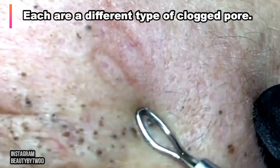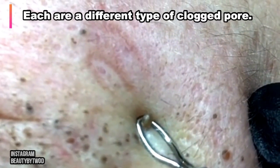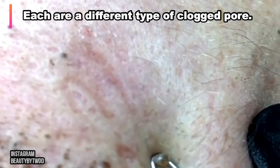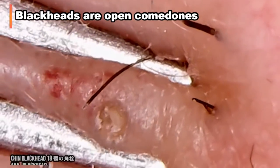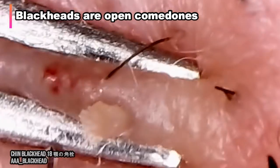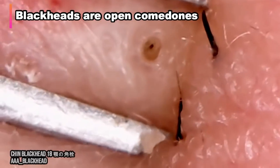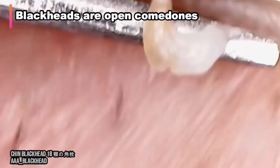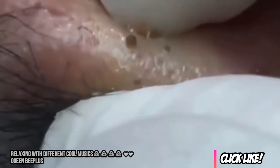Both blackheads and whiteheads are clogged pores, but the opening of the pore is different in each. In a blackhead, the part of the pore at the surface of the skin is stretched and open. The black color is dead skin cells, bacteria, and oil stuck down in the pore. Ew. Because the top part of the pore is open, the scientific term for a blackhead is an open comedone.